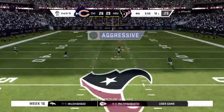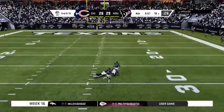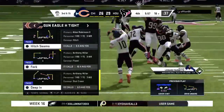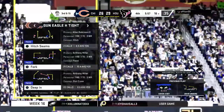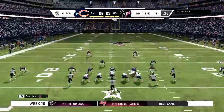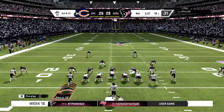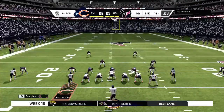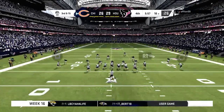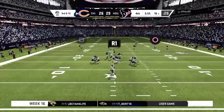Going deep for Montgomery. And that will be incomplete. Try to dial up the long way out there, but it'll be 3rd down. This defense is continuing to contest every deep ball that is thrown downfield. And, look, it doesn't matter whether you're playing man or zone. Eventually, that becomes man-on-man, and you've got to trust yourself and go up at that moment of truth and make a play on the football.